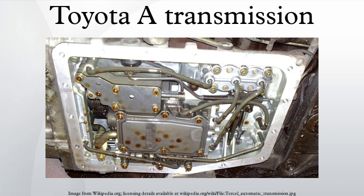A6XX, front engine rear drive transmission. A650E 5-speed automatic transmission, I6 and V8 versions similar. However, V8 versions have slight internal upgrades to handle the increased torque.